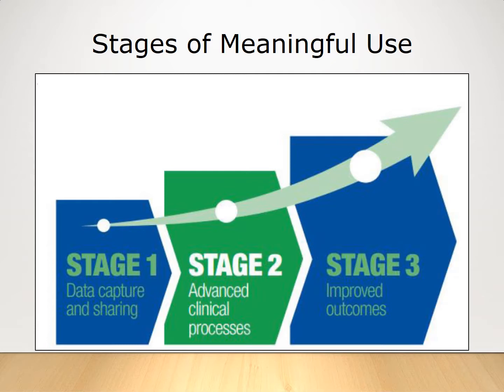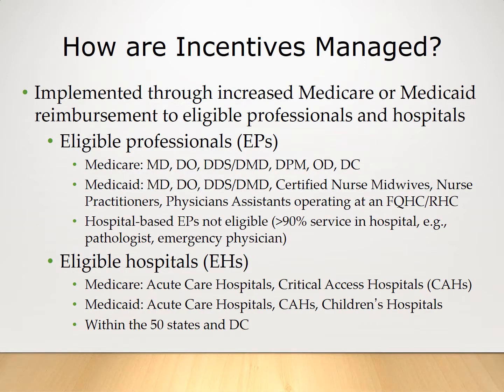Stage 3 became available for voluntary attestation in 2017, and now that the framework has been established, the goals shift more toward leveraging the EHR to achieve better health outcomes. Incentives for meaningful use are provided via increased Medicare or Medicaid reimbursement. This slide provides a glance at all of the professionals and organizations that qualify for meaningful use incentives.